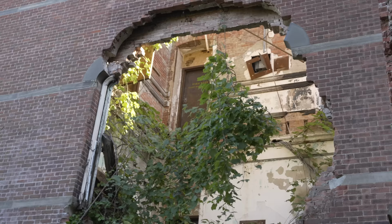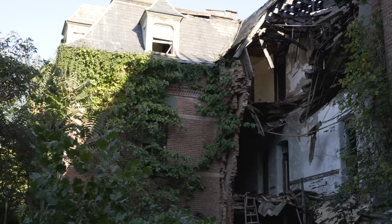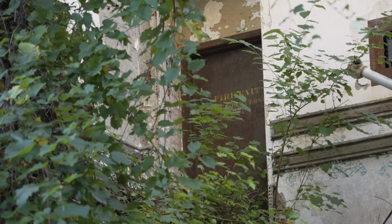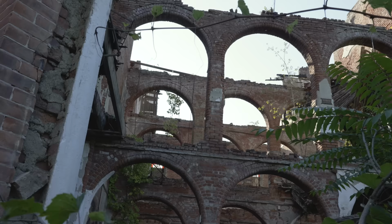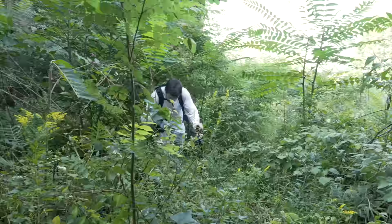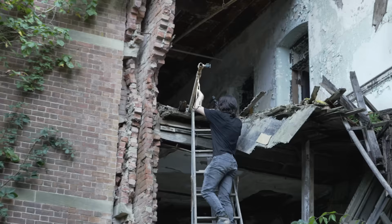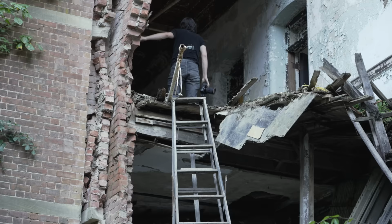There's a tree in the building, you know. Normal stuff. Fire exit right there. These arches are one of the prettier parts, in my opinion. Just got stabbed with a piece of metal. Do you trust that floor that you're standing on right now, though? Because I probably wouldn't.